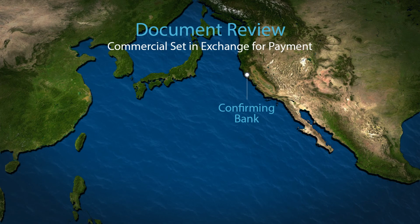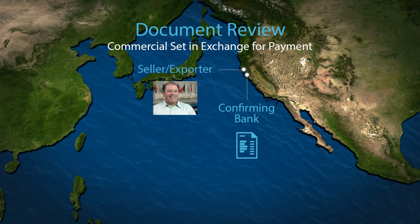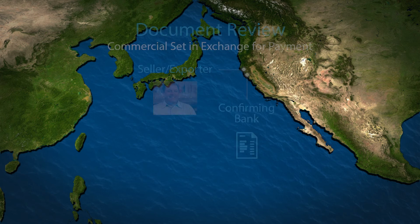The confirming bank, meaning the exporter's bank in the United States, reviews the commercial set. If all the documents are in order, the bank pays the exporter in accordance with the letter of credit. Once the bank says the documents are conforming, you are going to get paid. Now, when you get paid depends a little bit on how the letter of credit is written. It can be 2 days, it can be 3 days, it can be 10 days, depending on what the reimbursement instructions are within the letter of credit. But if the documents are found to be in order, you are going to get paid.